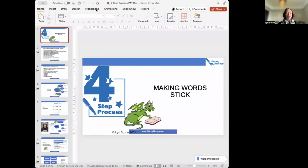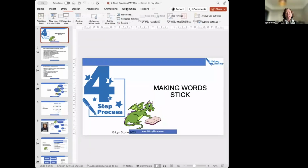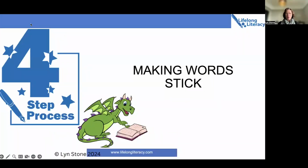Today, I'm going to be talking about something called the four-step process. And the subtitle of the four-step process is Making Words Stick. It's my job, as I see it, to help children to place robust mental orthographic images of words into their long-term memory. And I have specific ways, and my staff have specific ways of doing that at the Lifelong Literacy Clinic that we have in Melbourne.